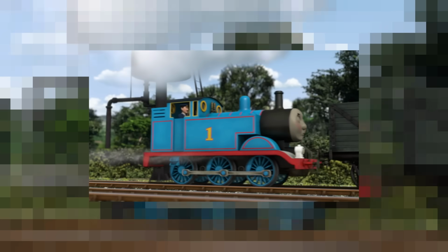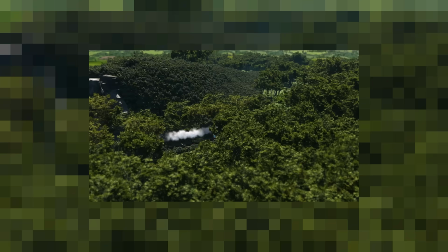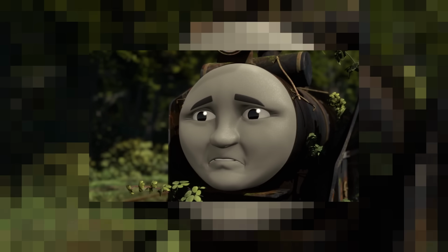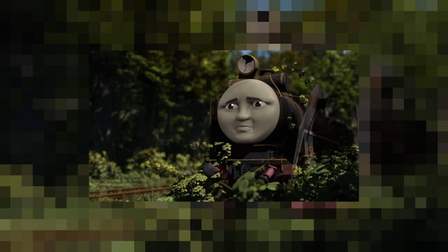The movie is paced a little too slow for my liking. A good chunk of this movie is just Thomas going back and forth between Hero and his normal life. It gets a bit repetitive around the halfway mark, but the movie does pick up again once that stretch of the movie is over.